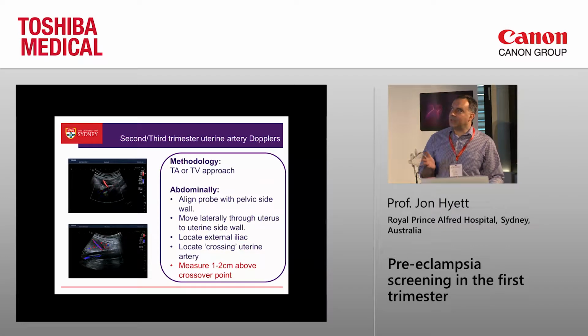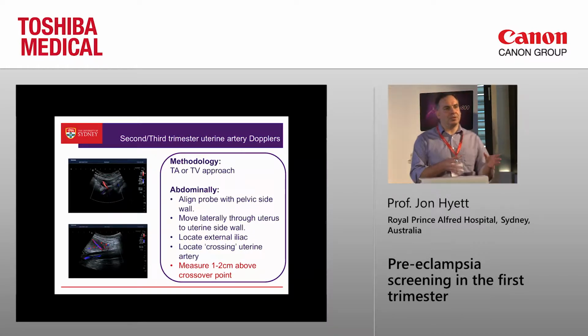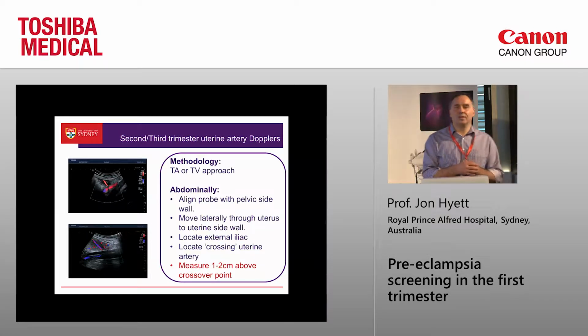And what's quite interesting is that for all the work that's been done on second trimester uterine artery Doppler, there's actually not a very well-defined protocol for how we should measure that. And for some of the research we're doing at the moment where we're trying to make comparative measures from the first and the second trimester, people turn around and say, well, how do you want us to do this in the second trimester? Because there's not really a particularly well-defined process.